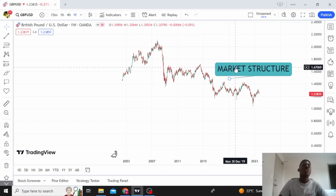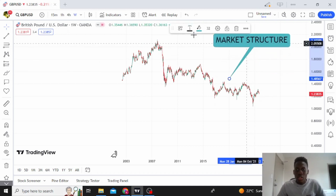What will I do? I will target more sales. That doesn't mean that there's not going to be a buy in the market. There will surely be some sort of retracement somewhere, but it will be more of sales. So after knowing the market structure, what do I do?